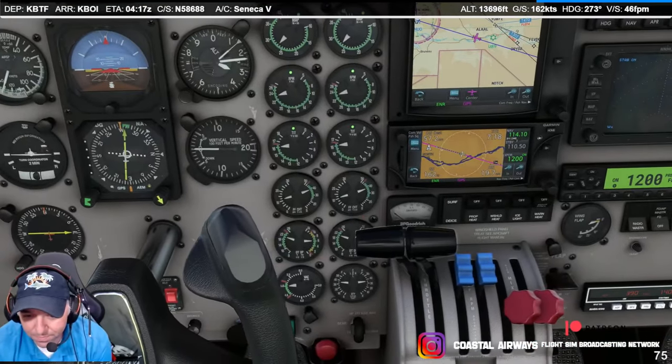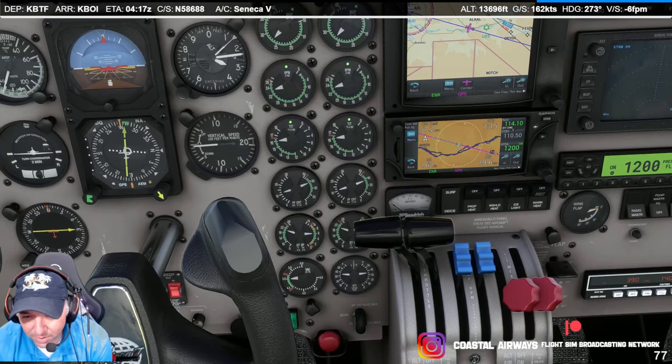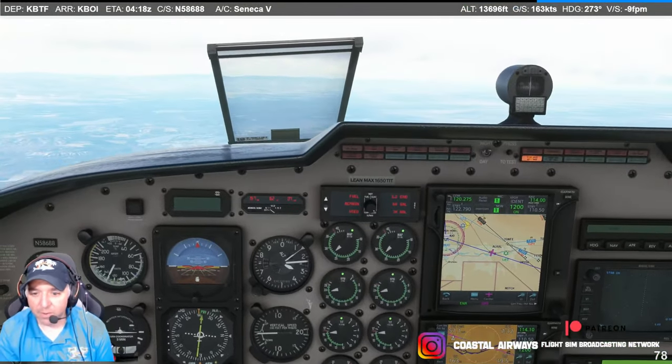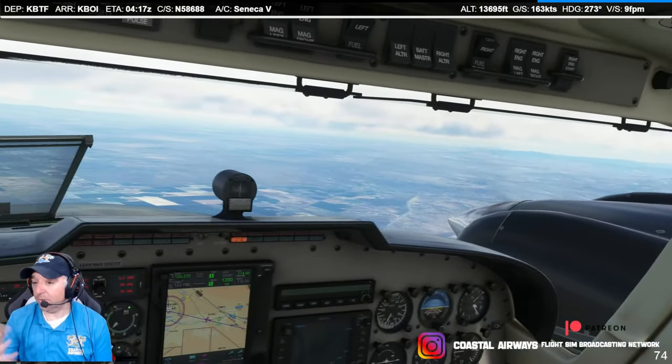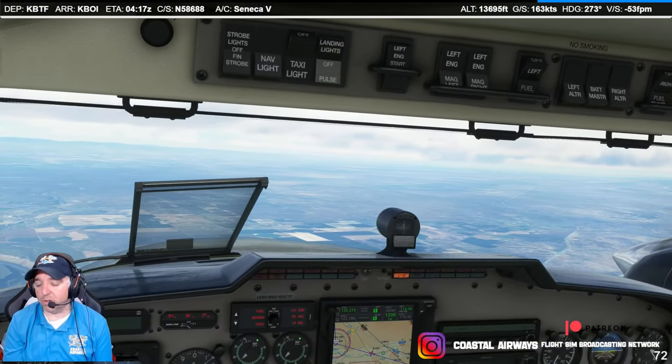How are we doing on fuel? We've got 30 gallons in the tanks right now. We've got 68 gallons total. We used 30. Wow, it was planning to use 40, so that's really good.